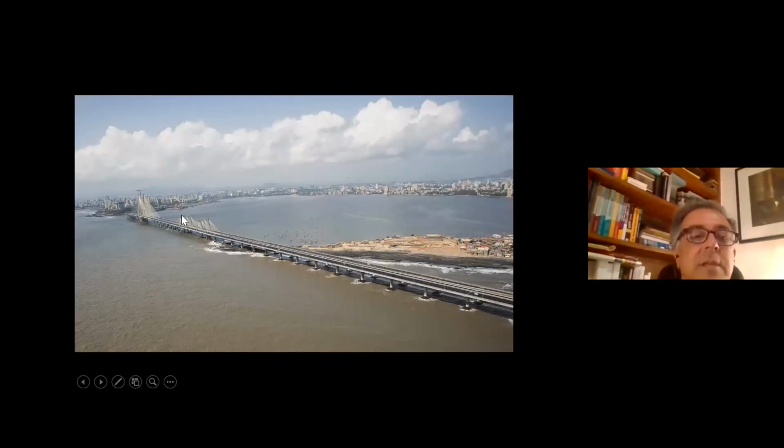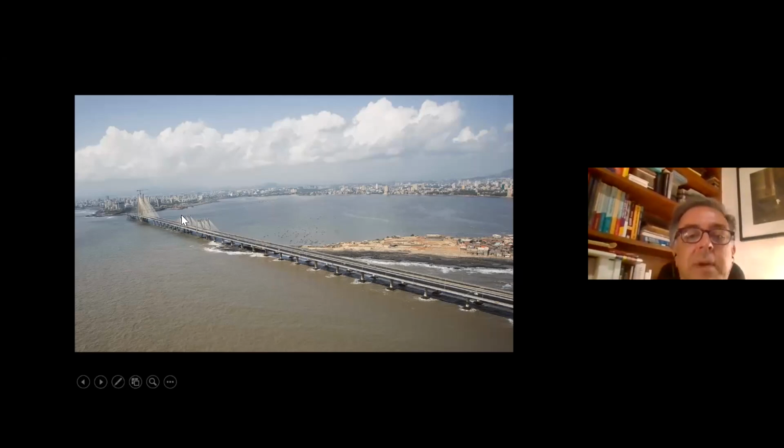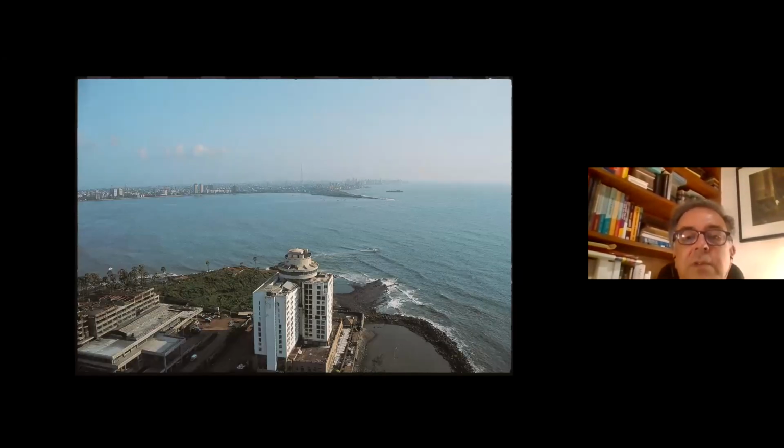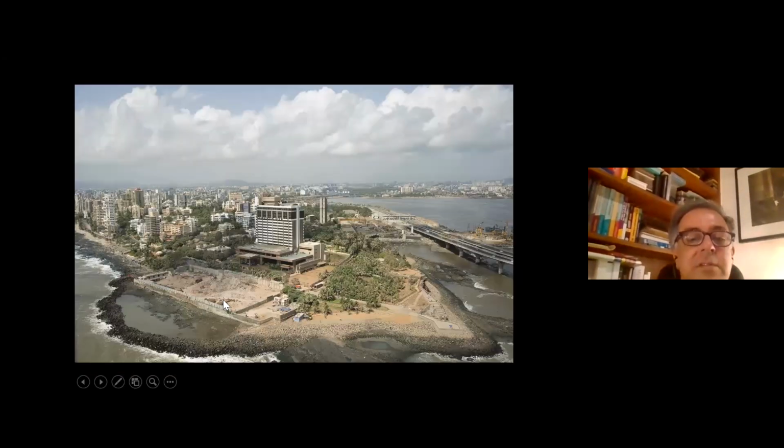Here again, you can see an image of the sea link connecting from Worli all the way to Bandra. And that's from the other side. That's the old Sea Rock Hotel. I don't know how many of you remember it. And that was there before the Sea Link actually existed. And you can see what is now the Taj Lands End coming up. And then the Sea Rock has gone and Taj Lands End has come up and the Sea Link has come up.